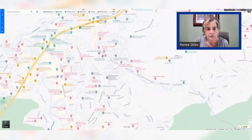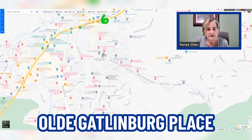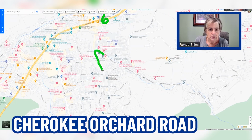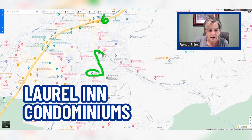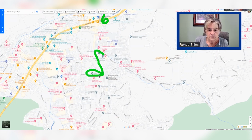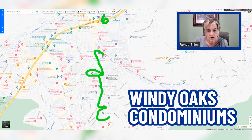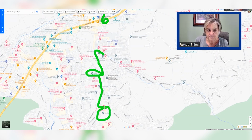Okay, remember that we are leaving Old Gatlinburg Place, and this is the parkway at traffic light number 6. So here's Old Gatlinburg Place. We are going to leave here and head directly up Cherokee Orchard Road and come to the Laurel Inn Condominiums. Once we leave the Laurel Inn Condominiums, we're going to come up here back on Cherokee Orchard Road and take a turn on Turkey Nest and come to the Windy Oaks Condominiums.